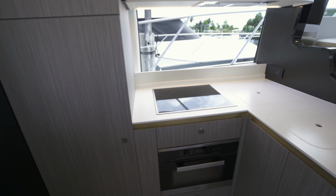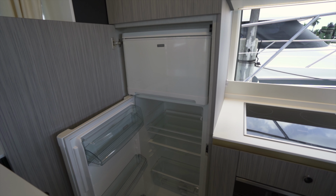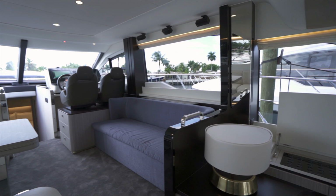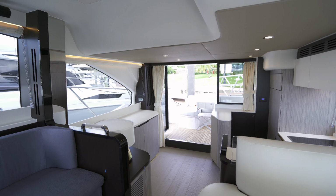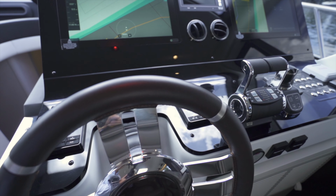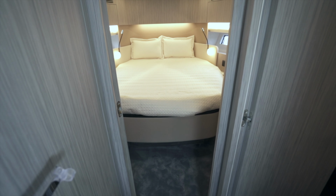As we move inside, the aft galley is going to have everything you need, including double sink, large fridge and freezer, 4-burner induction cooktop, and a convection oven and microwave. The salon has an incredibly open feel. Adding to that, the double doors fold completely out of the way. And if you want to drive or dock from inside, the inside helm is on the starboard side, so it gives you another docking option.